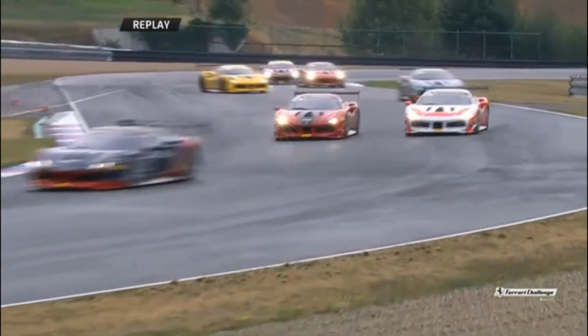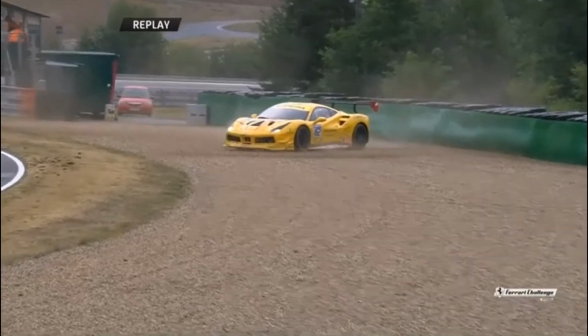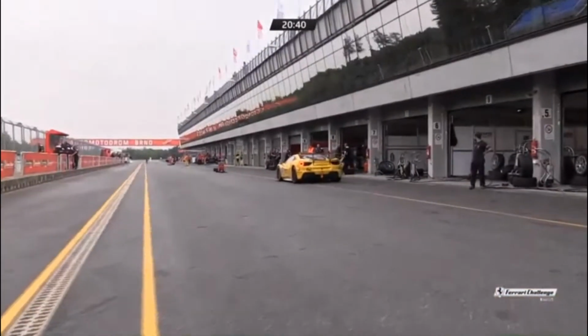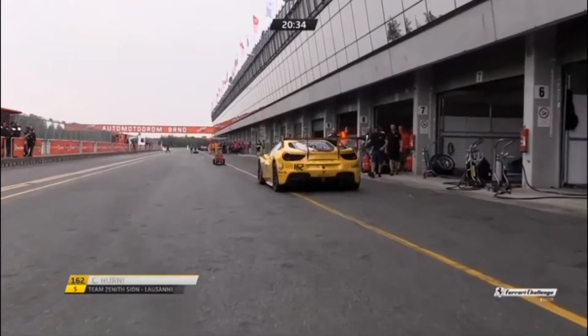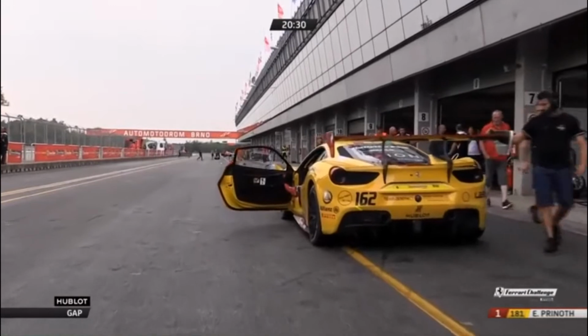See it from this angle here. Just puts the power down and there's nothing there. He's through the gravel and does connect with the barriers, both front end and back end. And where that car is situated, well, he's managed to drag it out and is back down in the pit lane now. Well, Christoph Herney is not going to repeat his race win from yesterday. Sadly, the Team Zenith Cyan driver is retiring the car.